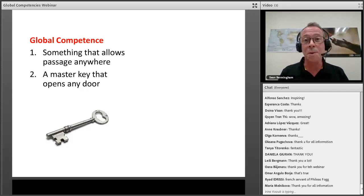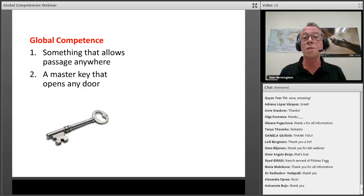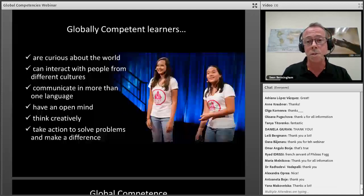I think it's also quite a good definition of global competence, because to be globally competent will help you gain passage to anywhere in the world. It will also be a master key that can open, hopefully, more doors for you in life in the future for these students.